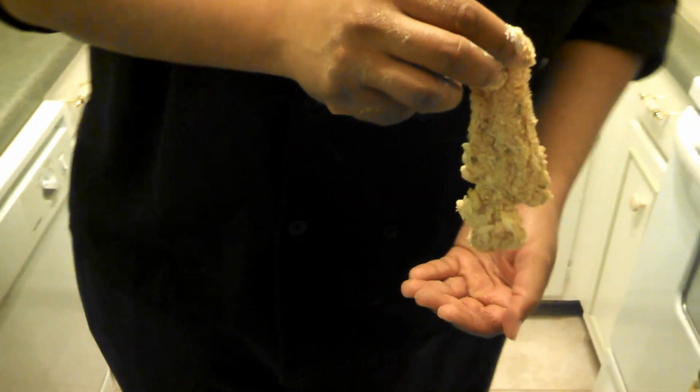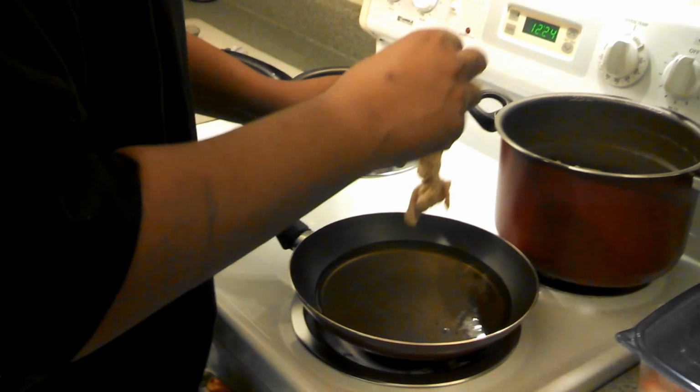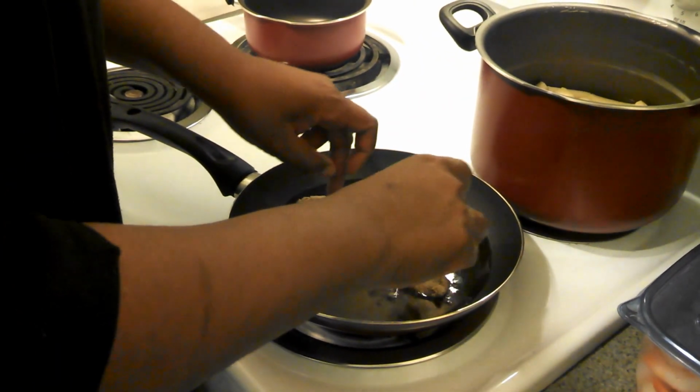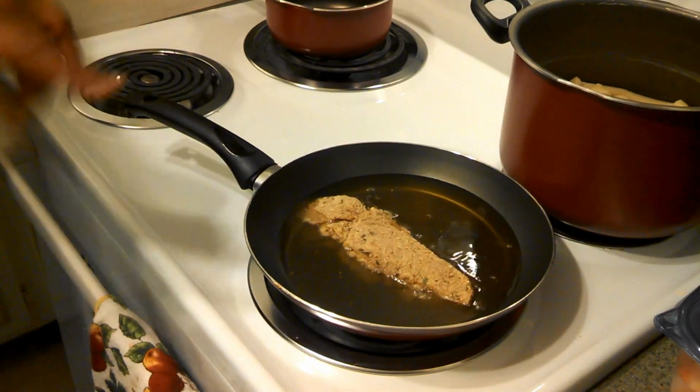Now I have a pan here that already has olive oil in it, and it's already warm. So what we're going to do, give it a little test to see if it's hot. Okay, it's ready to go. And we're going to put the cutlet in. I keep saying breast, but I apologize because I'm used to using the breast.